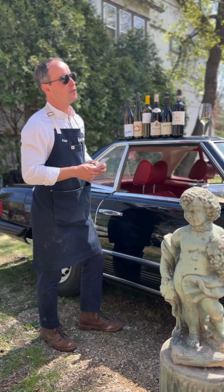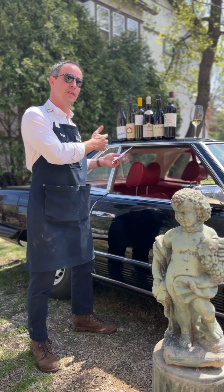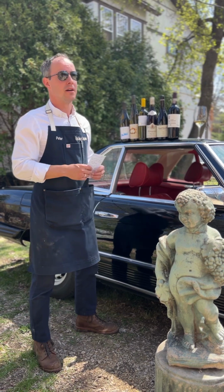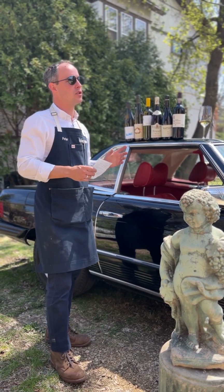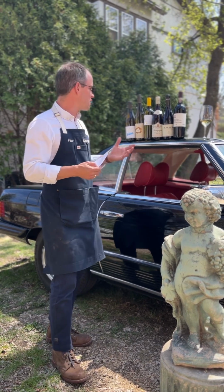So Friulano used to be called Tokai, and in fact, when you're visiting there, and we visited there about a month and a half ago now, everybody still calls it Tokai. But by law, the European Union said, no, Tokai is actually this place in Hungary. You guys have to start calling it Friulano. So that's what they've been doing.